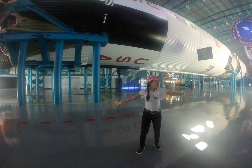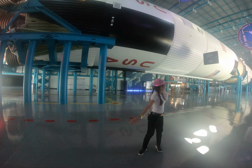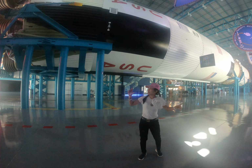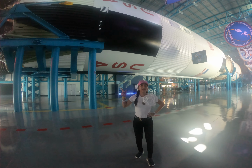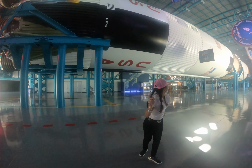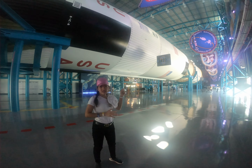No, these are some parts, like the part of the capsule that they launched to the moon. Apollo 1, because they failed it, right? When they launched it. Ah, yeah, right. This is stage one.